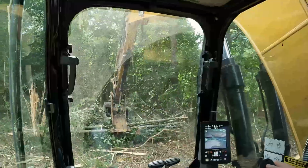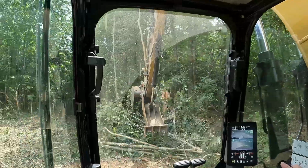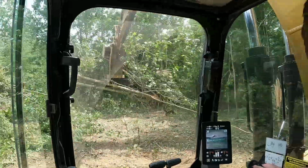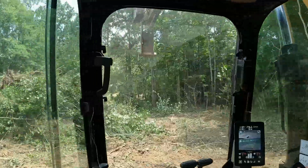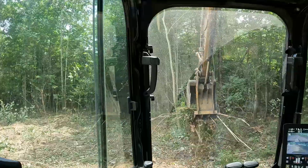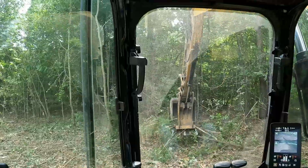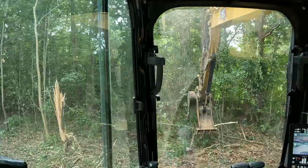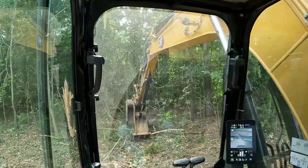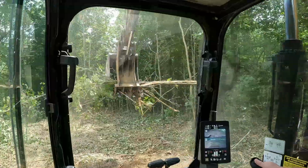Good thing about these trees is they're easy to break pretty easy. Like that, I break it up, bunch it up. Wow. A lot of vines in here too though, so that's gonna kind of slow it down just a little bit. I'm not gonna waste a whole lot of time on the little scraggly stuff that I know a bush hog can get.